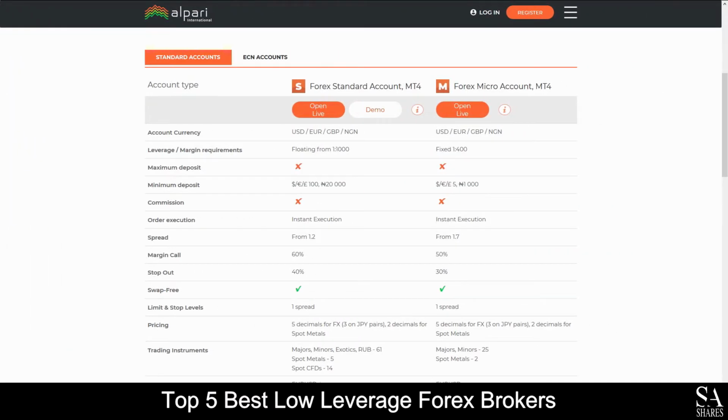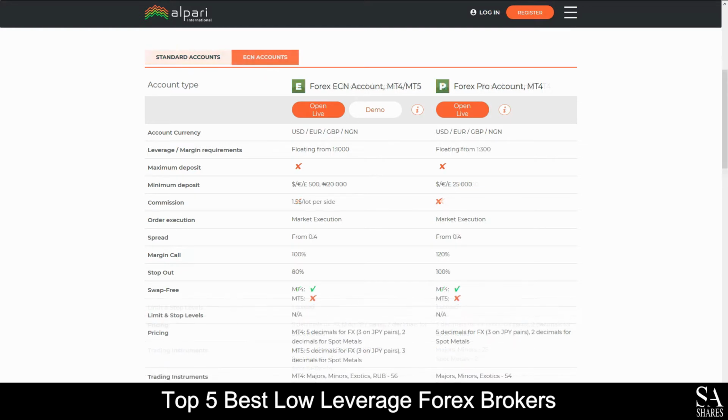Their accounts feature Forex Standard, Micro, Forex ECN, and Pro accounts with up to 4 tradable base currency options, floating and fixed spreads, swap-free options, and more. Alpari also allows you to change your leverage, giving you the freedom to set your own. However, lowering your leverage with Alpari will subject you to stricter margin requirements.